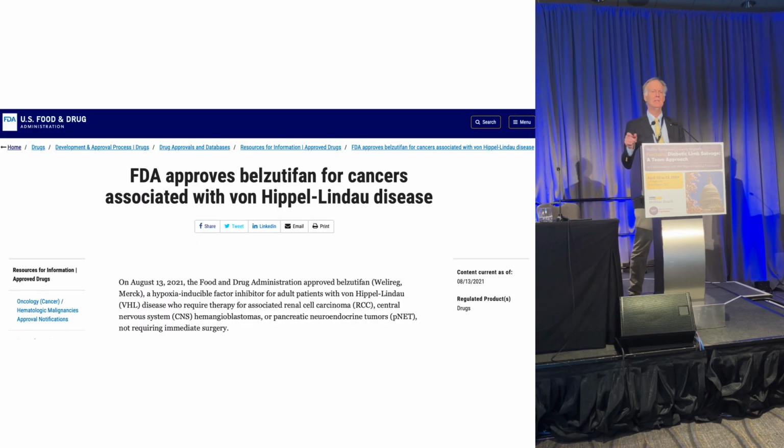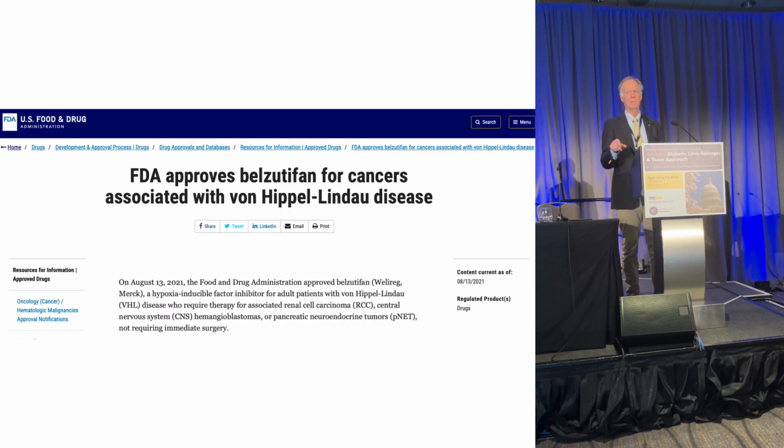And so I'm pleased to tell you that just based on phase 2 data in those 61 patients and the dramatic decrease in surgery, the FDA did take the extraordinary step of approving this drug for the treatment of VHL-associated neoplasms.